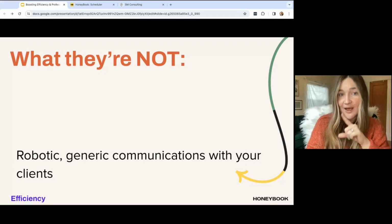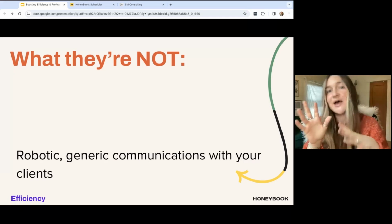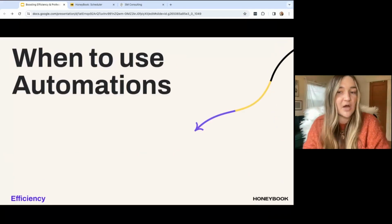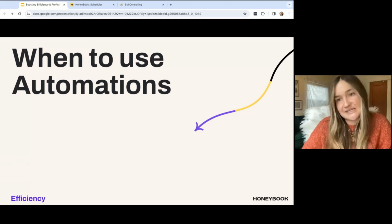So pop into the chat, let me know if you already have some ideas around, I know I was kind of throwing some examples out there, so I gave you some little cheat codes, but hop into the chat and let me know if you already have some ideas around where and when you think you're going to use automations for your business. I would love to see if you have some ideas there, and we'll go through them together.